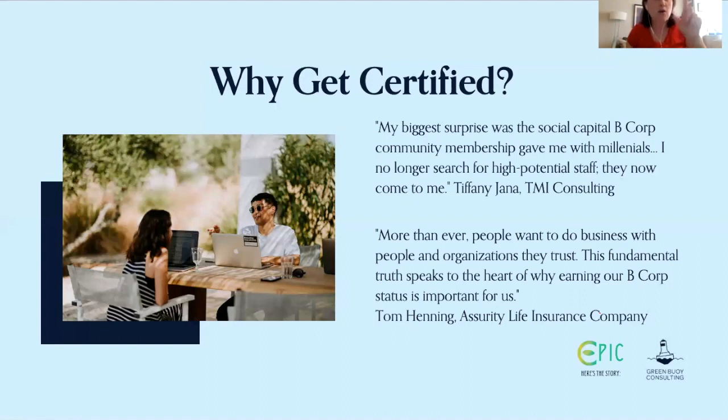So I think that these quotes on the slide are just examples of companies talking about why they get certified. Tiffany at TMI Consulting is talking about how it's been great for their employee engagement. They don't have to find employees. Employees seek them out. And then Tom at this life insurance company is talking about how people want to do business with other B Corps. I've had this conversation with a lot of service-based businesses, different consultancies, management consultants, that want to be working only with B Corps.